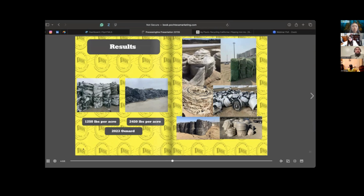In 2023 in Oxnard, which was a very wet year, the comparison of having the mulch rolled versus hand pulled and stored: we were getting about 1,250 pounds per acre versus 2,450 pounds per acre. So this is a great practice that we use to reduce costs, not just for growers, but for transport fees. And it works for all the other plastics that we take from growers and recycle.